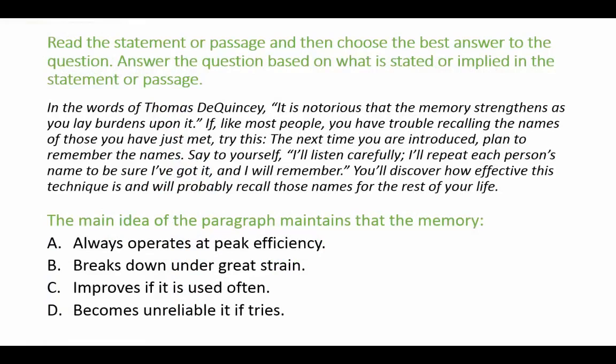questions based on this. So for the first type of question, you'll get this: read the statement or passage and then choose the best answer to the question. Answer the question based on what is stated or implied in the statement or passage.